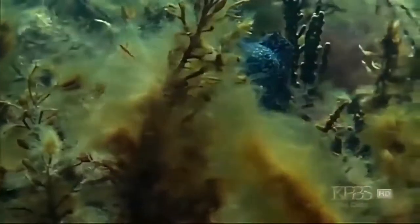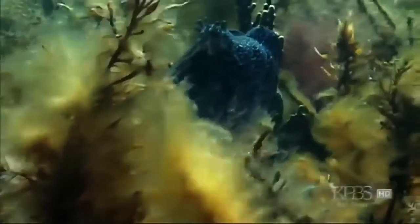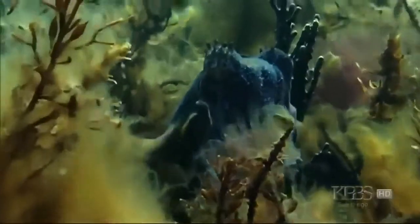We are testing an animal that's very alien. I mean, it's as close, perhaps, as we're going to get to studying an animal on another planet. And is that exciting? That's very exciting.